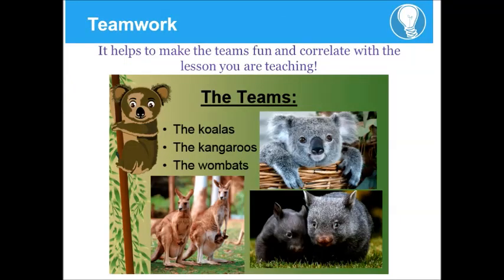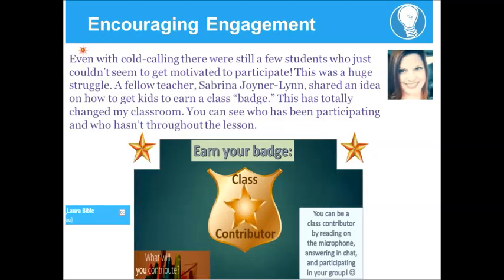I teach social studies, and so I've been doing some units on the continents, and I recently did one on Australia. And one thing I did that was really fun is I divided them up into teams. I didn't just say groups, but teams, and had the koalas, the kangaroos, and the wombats. And they just absolutely loved it. They would get excited, and I did this for a couple days. And they'd be like, "We're the koalas, and we're the kangaroos," and they just had so much fun, and they really enjoyed it. It was just a really exciting thing for them.